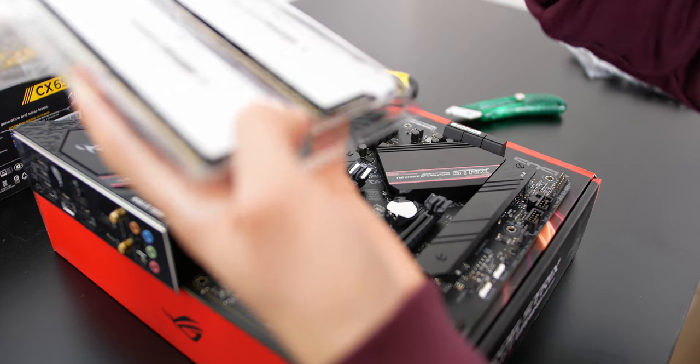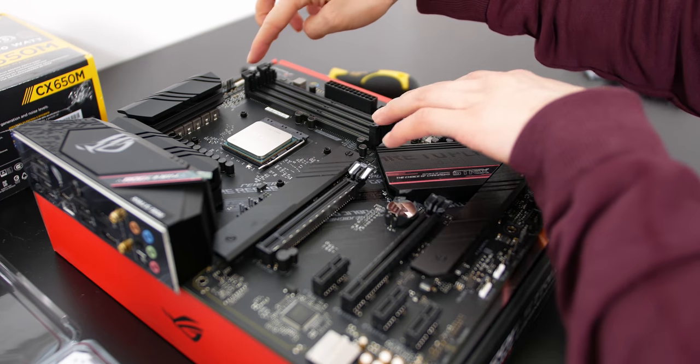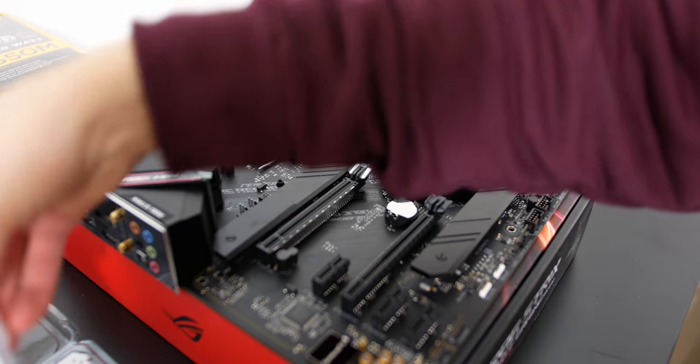Okay, so you want to unclip the second and fourth RAM slots, or whatever slots you're using for the motherboard. You might have clips at the top and bottom of each slot, but for this motherboard it's only at the top, so with the second and fourth ones unclipped.